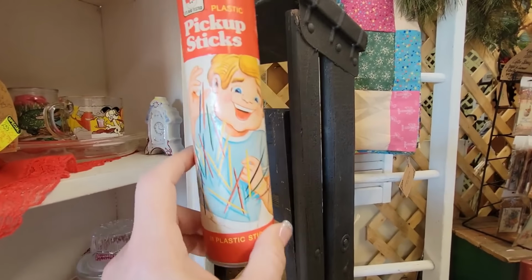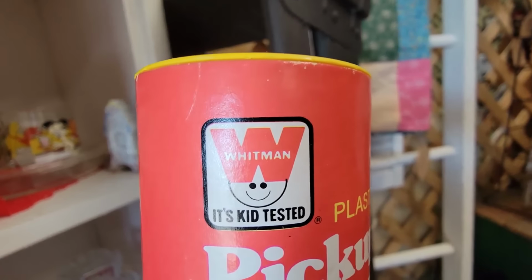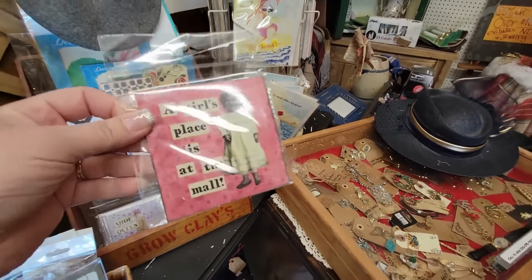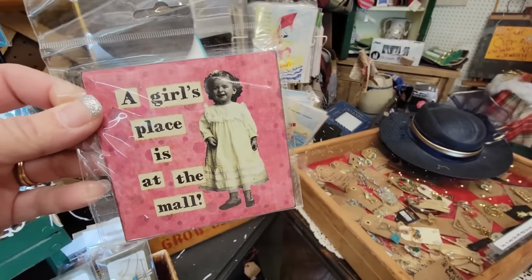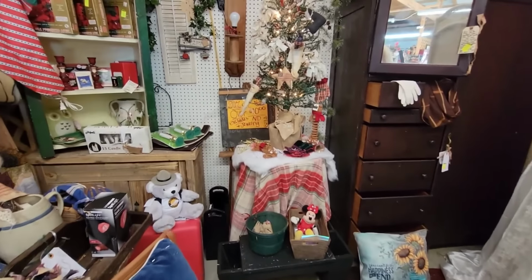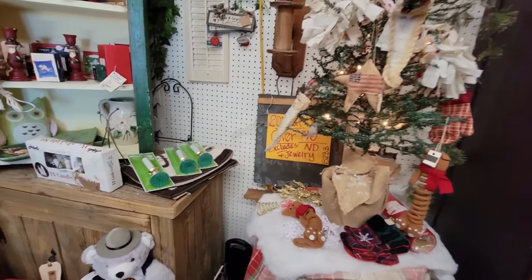Pick up sticks, by Whitman. A girl's place is at the mall. The antique mall, that is. I don't want to be at the mall. I'd rather be in the dentist chair than go to the retail mall.